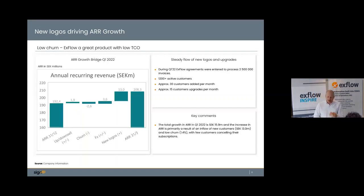We also got the second biggest hospital down in Australia. In the US, we got Mattress Firm. For those of you that go and buy mattresses here in Sweden, you usually buy it at Jysk or IKEA or something like that. Mattress Firm is the biggest player in all the malls all around the US as well. So that's also a very nice win we had.